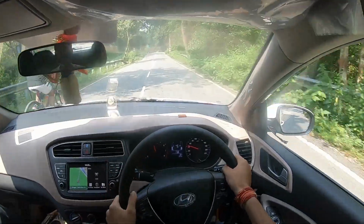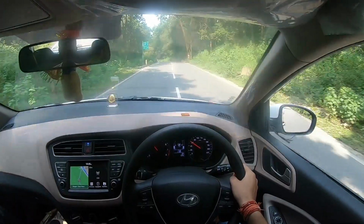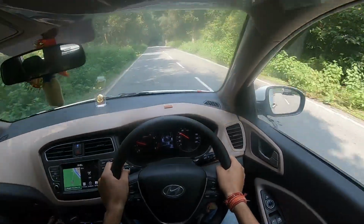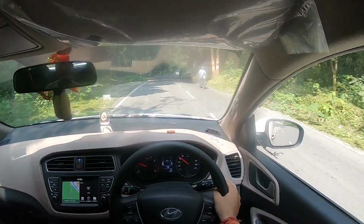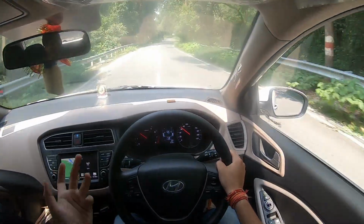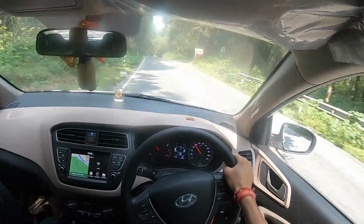And the low end performance of this car is quite good. It is easy to drive in terms of city driving because it gets going quite nicely at higher gears and lower RPM. And the overall mid-range and top end of this car is quite strong. Not as strong when compared to the Baleno's 1.2 liter engine, but it's in a class of its own because it is one of the most refined engines in the segment.